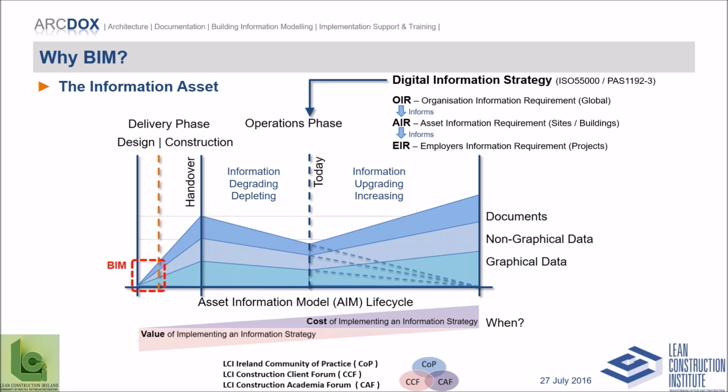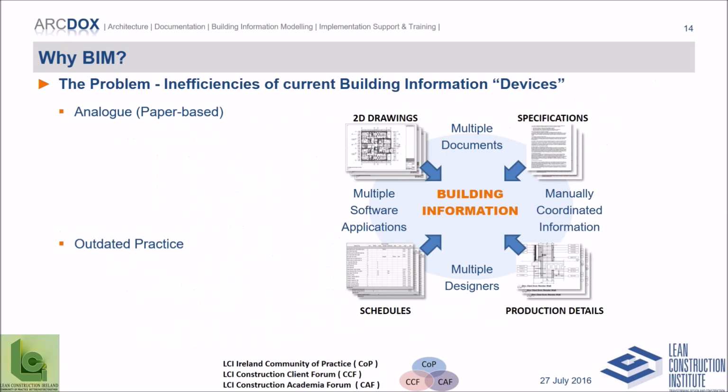Now it's interesting to me that a lot of the discussion around BIM is usually amongst designers in the design stage, and rightly so. I suppose a lot of the discussion around lean is around construction stage, but nobody really seems to be taking a holistic view of the life cycle of the information asset.